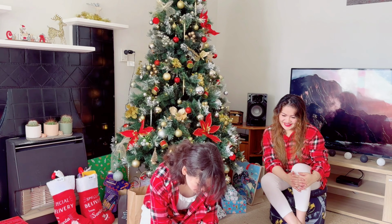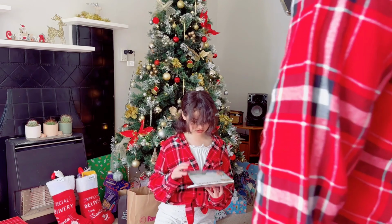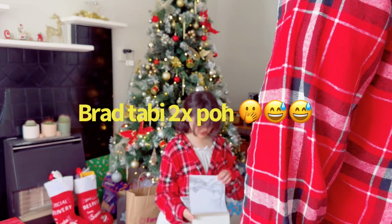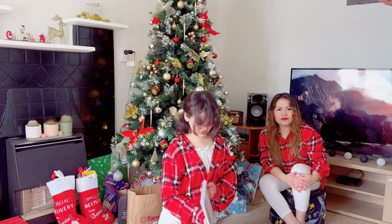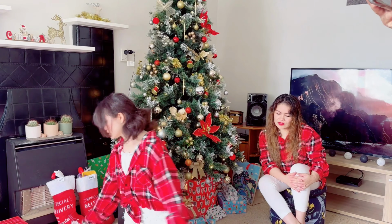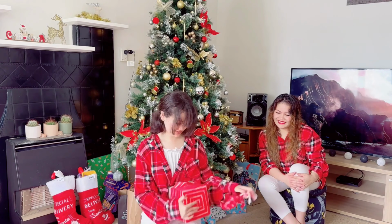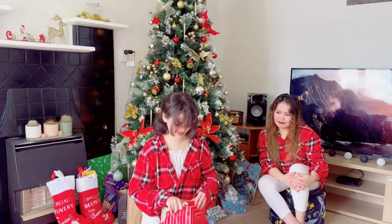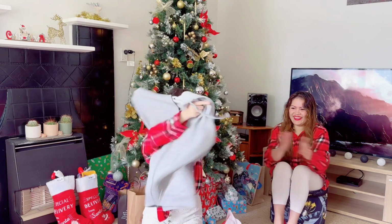Yeah, what? A coloring book. Is it coloring? Is it a front? What's that? So the front is sketch. No, it's a sketch coloring book. But it's like sketch. That I wanted. Yay! Yay!